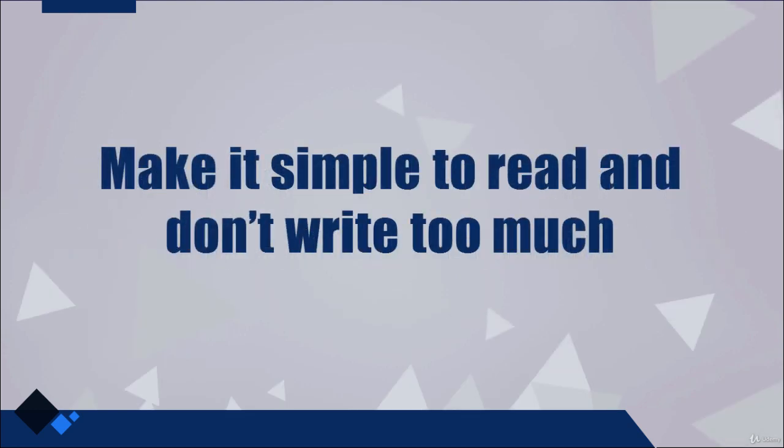Make it simple to read and don't write too much. Your resume should be your advertising copy, and it is advisable if you leave a bit of mystery so that the employer gets perked up enough to reach for the phone to make a call to you.